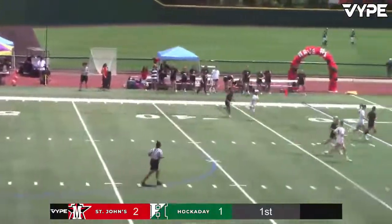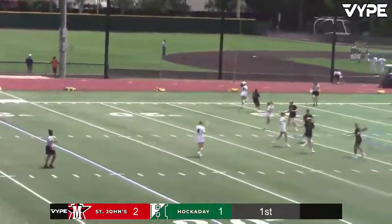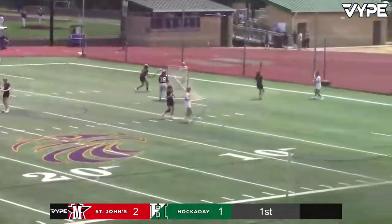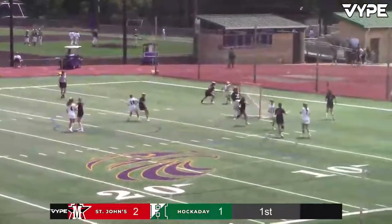Min Jae Kwon bringing the ball up the field. They're going to work it back to X once again. Looks like St. John's is going to defend up there. You don't always go back and defend there. Sometimes they do. And they're going to try to feed from X.